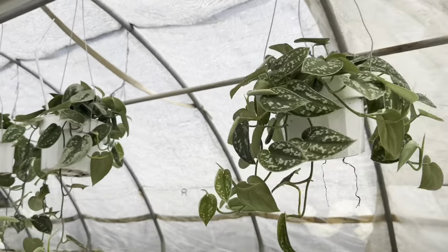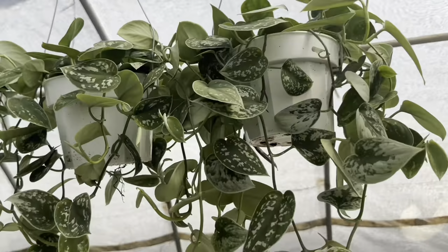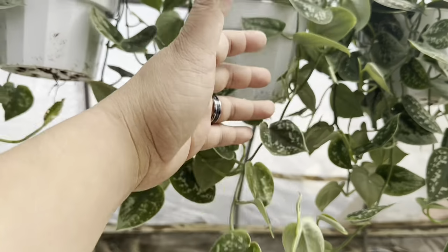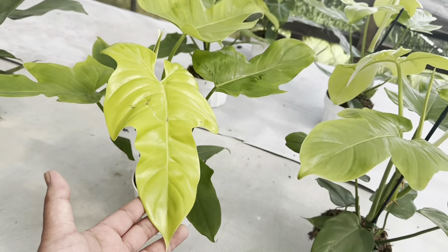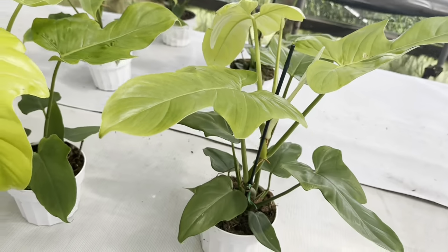We got some nice Scindapsus pictus argyraeus. These are all $18 each. These are beautiful. $12 for these Philodendron bipinnatifidum aureas. These are nice. So these will grow into this.